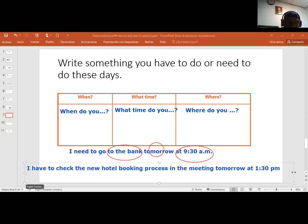Vamos a hacer con esta oración lo mismo que hicimos con la oración de ejemplo. To check, when do you have to check the new hotel booking process? When... Sandra me dijo y Andy me dijeron, Angie, que when significaba un periodo de tiempo. Okay, if I ask, when do I have to check the new hotel booking process? What is the answer?